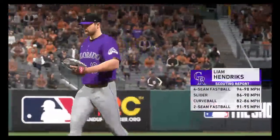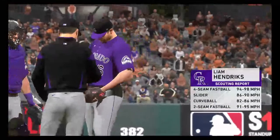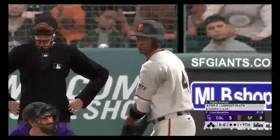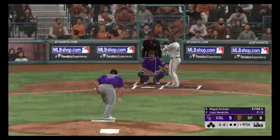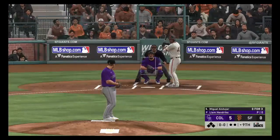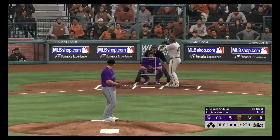Liam Hendricks comes on to work now, and he's their usual closer, but this is obviously not a save opportunity. Yeah, and this is all about just getting him some work, guys. He hasn't had a chance to come in and close the game out for several days now, so they're just hoping they can keep him sharp and give him the chance to pitch in a real game situation here.